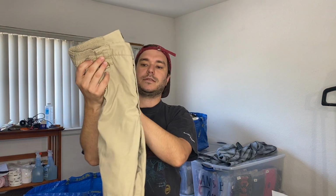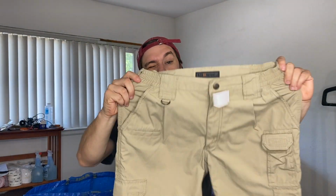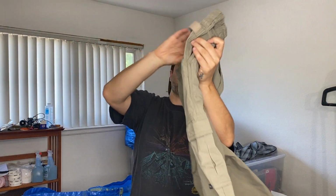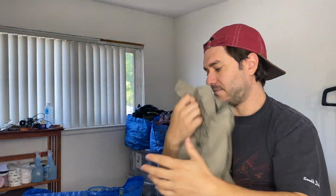511 tactical pants. I usually sell these for like 17 to 22, somewhere in there. So I'll call it $20. They don't sell that fast, but they do. Maybe sell one of them a week, 2 of them a week or something like that. Another one for $7.